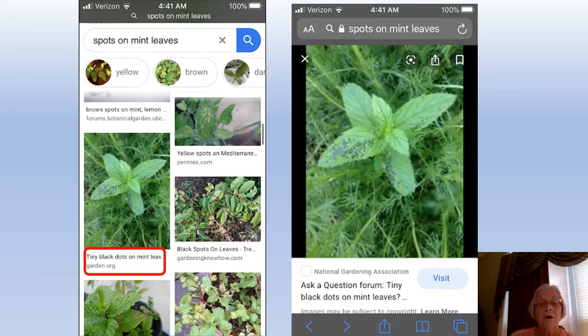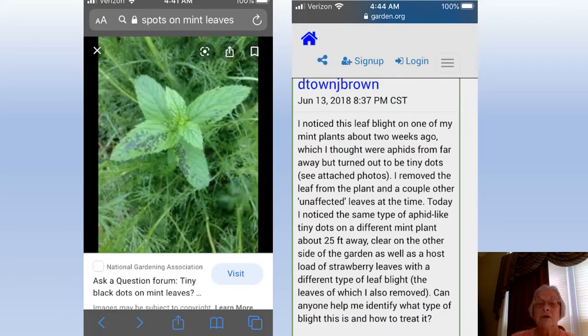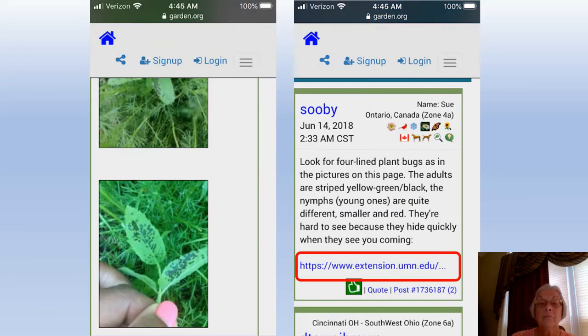On the left side, you see that the image that she selected, tiny black dots on mint leaves, she clicks on that, and on the right, you see that it brings her up to the National Gardening Association that has a forum. So she enters her questions and information into that forum, and in about a day she gets an answer, and that answer is a four-lined plant bug.